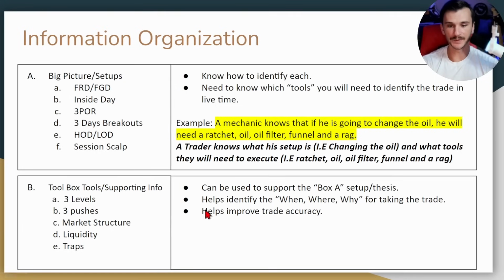These are my tools down here. We'll get to that in a second. But let's relate this to a real world thing. A mechanic, all right? Changing the oil. Changing the oil is my overall task. That's my setup. Knowing which tools go into changing the oil and then knowing how to use those tools effectively is going to be box B.